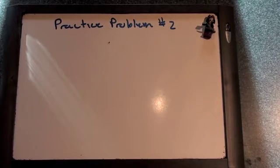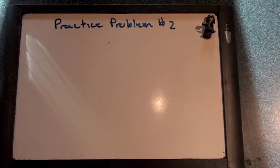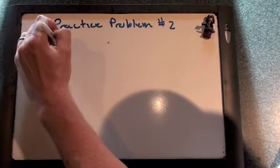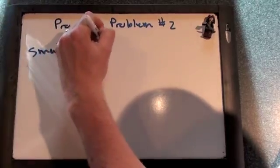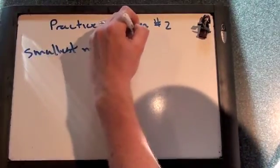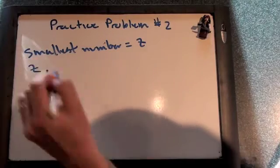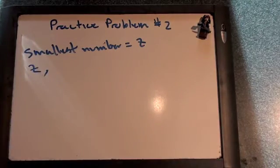Well, the smallest number is Z and the largest number A. Well, let's just call the smallest number something. You want to call it Z? Yeah. Okay, so the smallest number equals Z. Okay? So we start out with the number Z, and I write my Z's with that little dash through the middle so you don't get them confused with 2's.